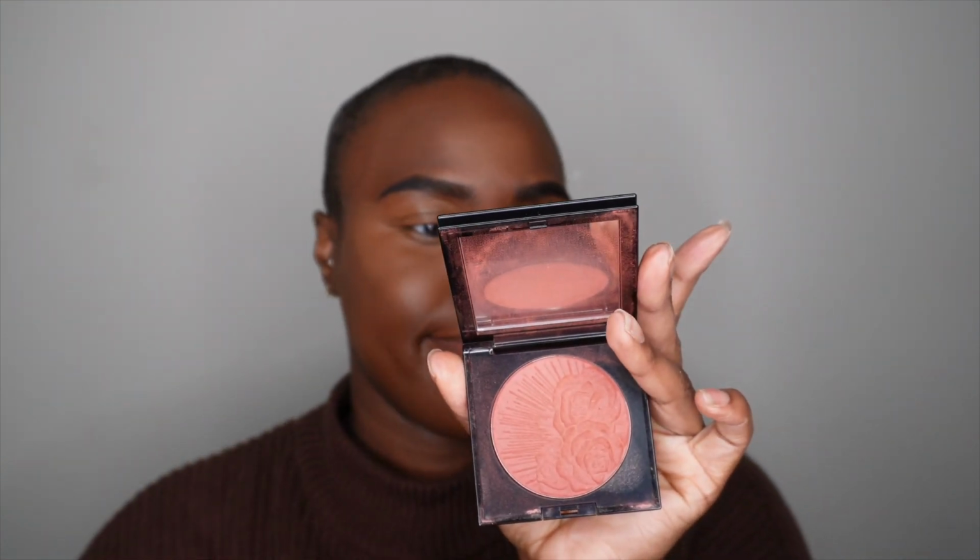For blush, I use the same blush all the time. It is the Pat McGrath Skin Fetish Divine Blush in Paradise Venus. And this is, for me, my perfect everyday shade. I could put on as much or as little and it'll still not be obnoxious.